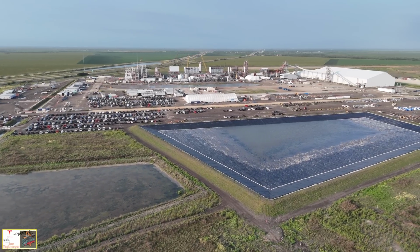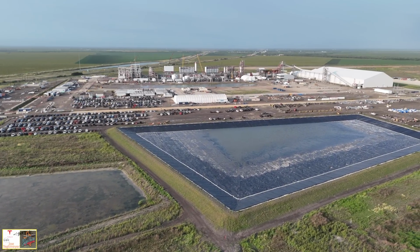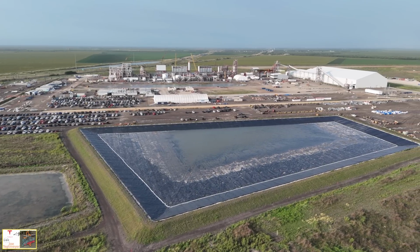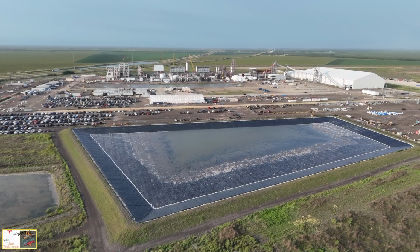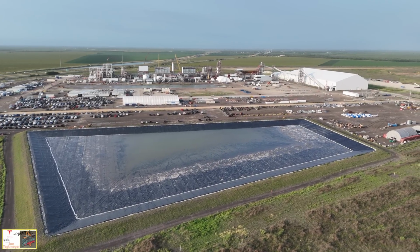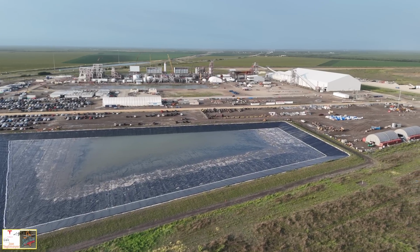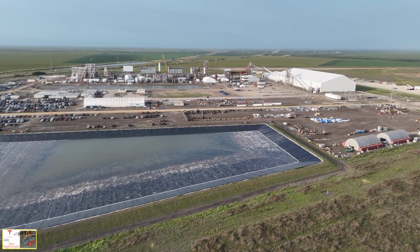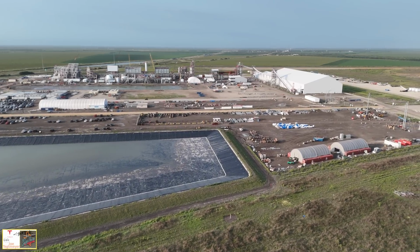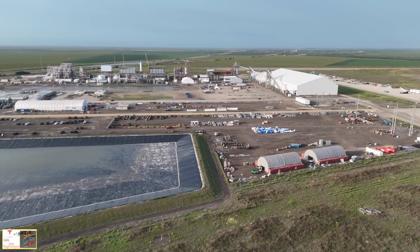As I mentioned earlier, this is that newly lined pond that we saw under construction over the last couple of videos. That work seems to be completed now. There is some degree of water in there, but I think that's from some of the rains we've had through the local area very recently. Texas is having a pretty strong thunderstorm and rainy season this part of the year.